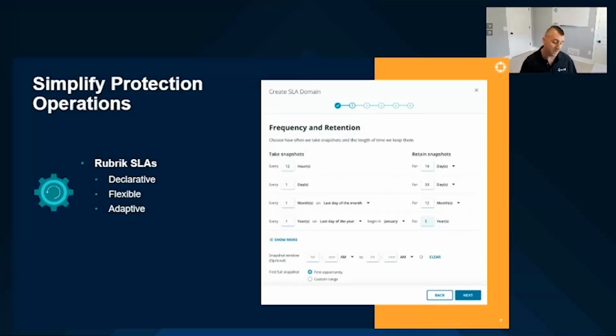And you can set different SLAs. Instead of having those dozens or 100, you could have it down to different business cases. So it's more granular for your most critical data or your high change data, or for data that is important to keep but doesn't change a lot, you can take them less frequently.